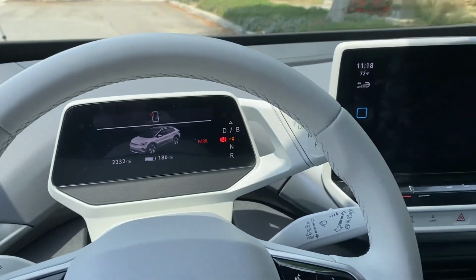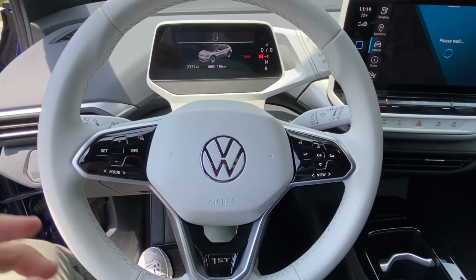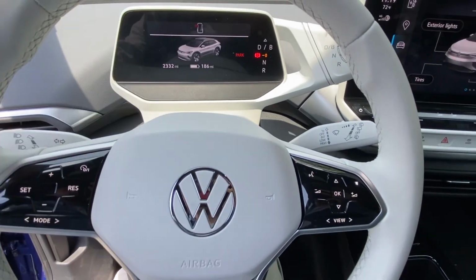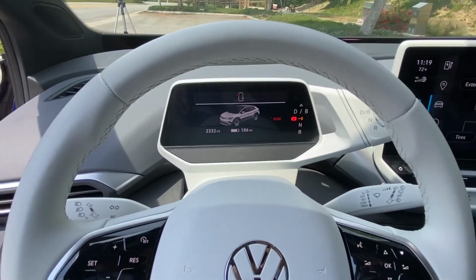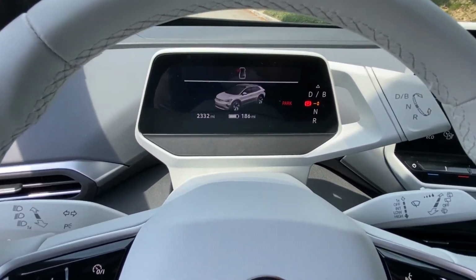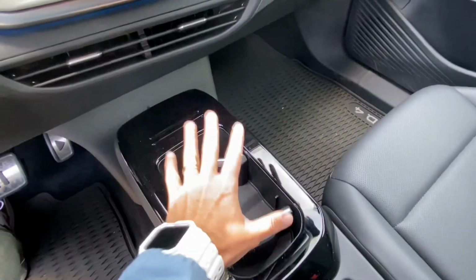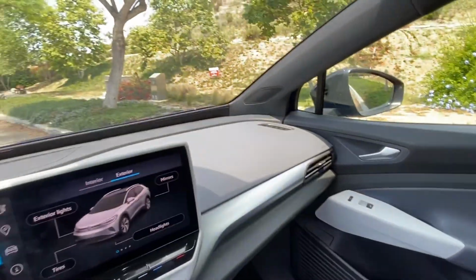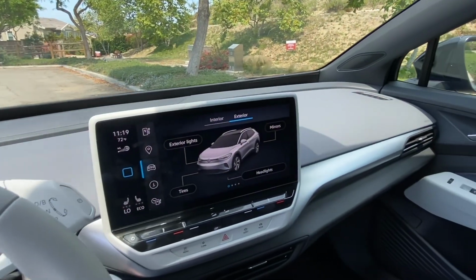Now when you open the ID.4 and get inside the car, you see that this car is actually a quite familiar experience with any other car. You have buttons on the steering wheel, and you have a not heads-up display, but a display connected to the steering column, so it moves as you adjust your steering wheel. That way you really don't block any view. You have a main infotainment system right here, a couple of storage spaces, USB-C ports and a wireless phone charger. So this is a really familiar experience, and if you've been driving Volkswagen for quite a while, you will definitely feel that you're at home.